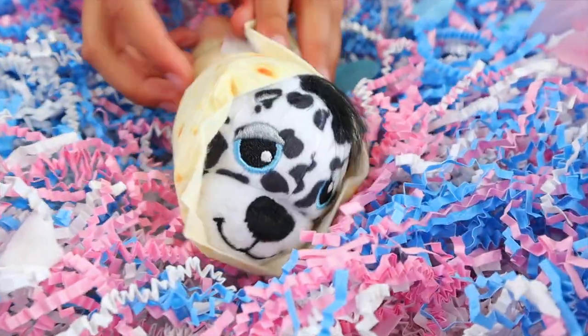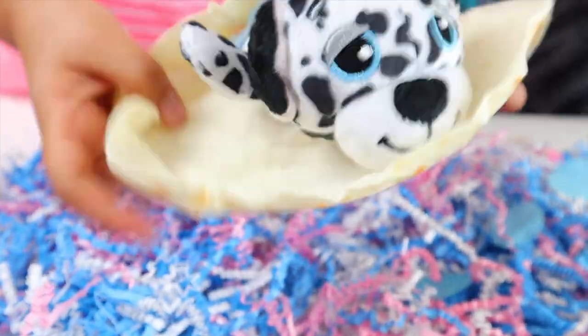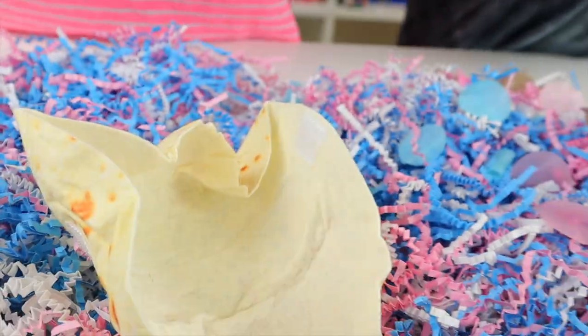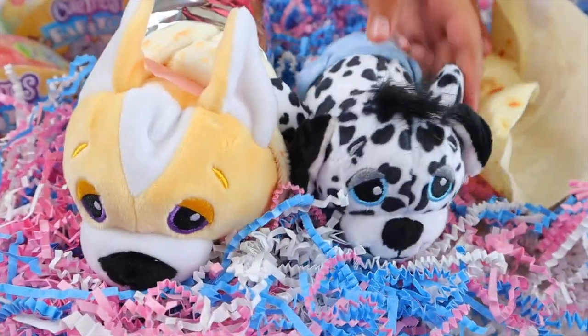And we got one of the mild ones. Let's see what my cousin got. And it's a little boy. Look at his cute little diaper. So adorable. I didn't know they were going to be this cute. It's just so soft. Look at how small. It's super small. Ooh, and I got a little polar bear.